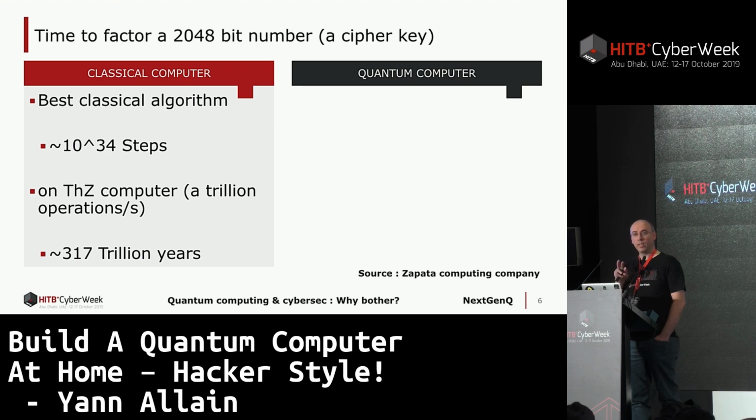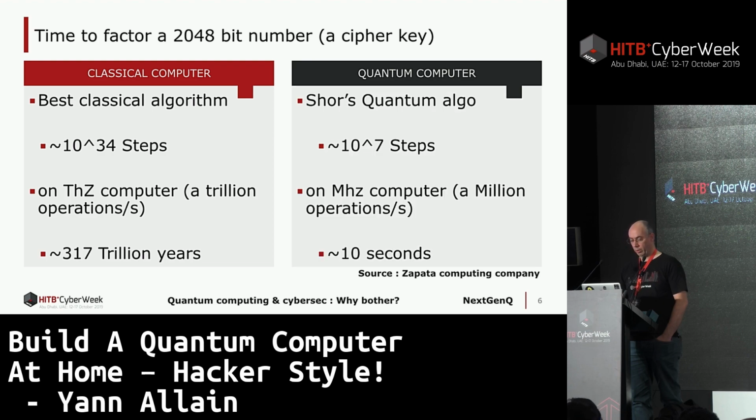It is why we say that RSA is a good algorithm for cryptography, because it's very difficult to find the key. With a quantum computer and a specific algorithm called the Shor algorithm, it only takes 10 to the power of 7 steps, and it takes 10 seconds. So it's why it's important to bother with quantum computing.